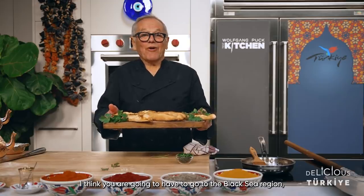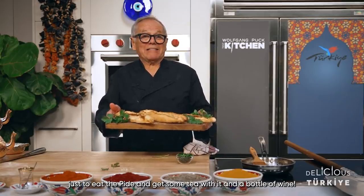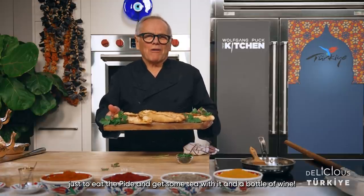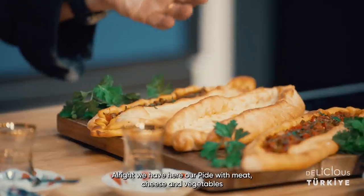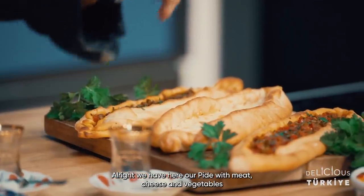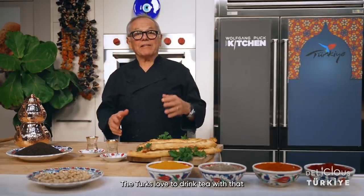I think you're gonna have to go to the Black Sea region just to eat the pide and get some tea with it and a bottle of wine. All right, and here we have our pide with meat, cheese, and vegetables. The Turks love to drink tea with that.